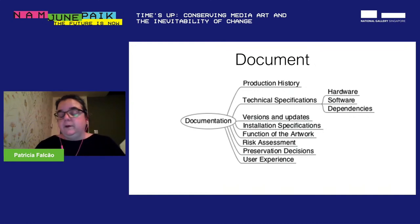This is just an example of the type of documentation that we may gather. And of course, this is then complemented every time an artwork goes on display, we will learn more and things may change, the opinion of the artist may change. So we know that whatever we know about the work is likely to evolve as the work is displayed, but also if you need to do any sort of intervention, then you want to know what that intervention was.